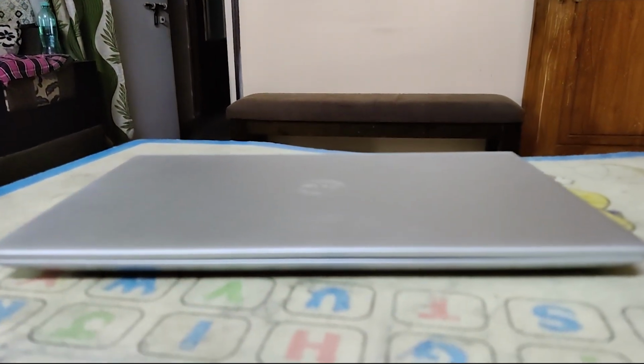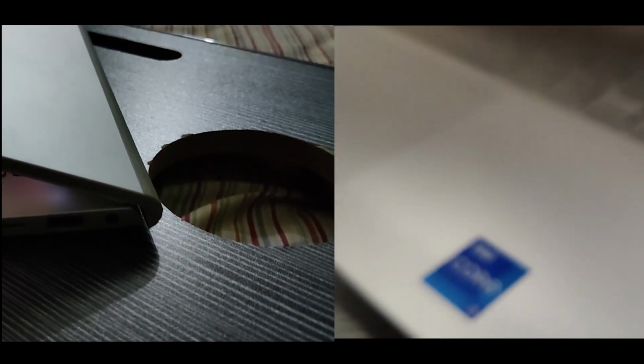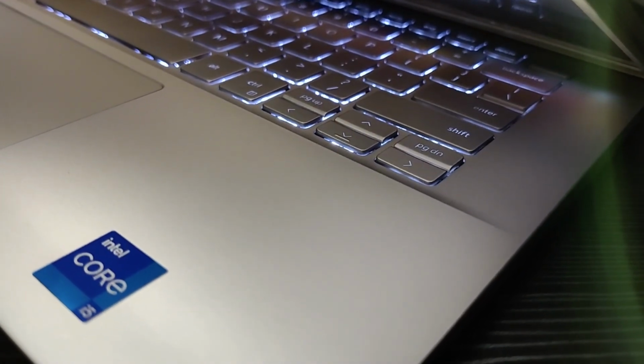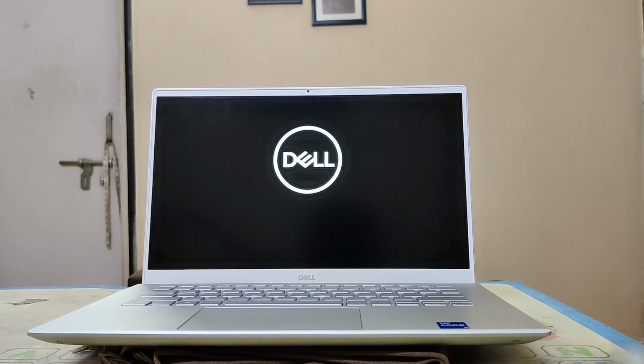The Dell Inspiron 14-5402 laptop, and I have been daily driving this for the past 3 to 4 months, and I have noted my experience with it and some pros and cons as well. So without wasting any more time, let's roll the intro and I'll meet you on the other side.